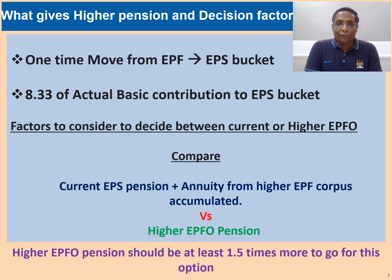So the first primary component that will drive higher pension is the one-time movement of EPF to EPS bucket. As we saw earlier, the contribution to EPS bucket was limited. If we opt for higher pension, a higher amount should go to EPS. So there are two components. One is one-time movement and second is going forward 8.33% of the actual basic that will go to EPS. So these are the two main drivers of higher pension in case of higher EPFO option.